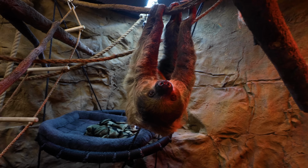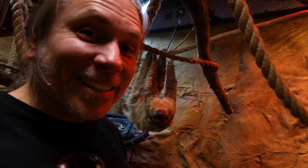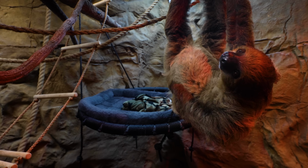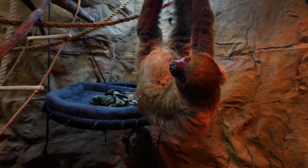Look at the dexterity in that animal. It is ridiculous how these guys crawl around. What are you doing? You got a little scratch, buddy? You got a little scratch? Oh my gosh. Is that the cutest thing in the world?